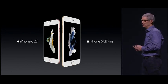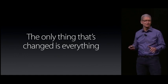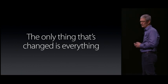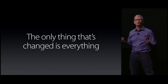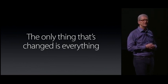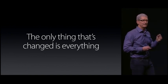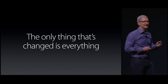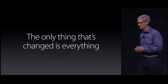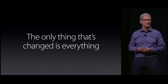And while they may look familiar, we have changed everything about these new iPhones. The team has worked incredibly hard to deliver new capabilities that are truly meaningful in our lives. The iPhones you are about to see are the most advanced iPhones ever. And in fact, they are the most advanced smartphones in the world. To walk you through them, I'd like to invite Phil back up to the stage. Phil?